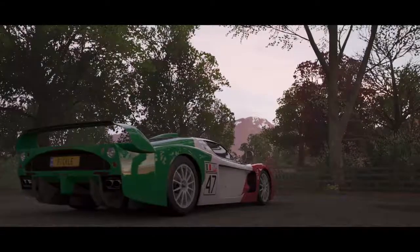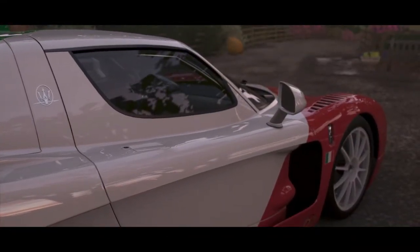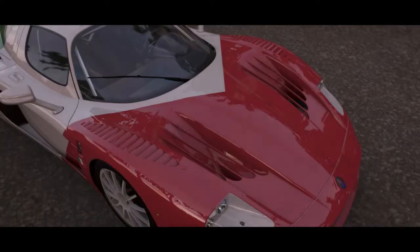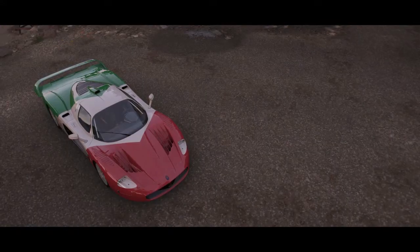Alright, well that just about does it for our coverage today, the Italian qualifiers. Some real exciting stuff out there from all the Italian entrants, but especially from the Maserati MC12, which will surely make the championship race all the more exciting.